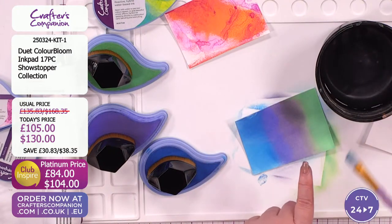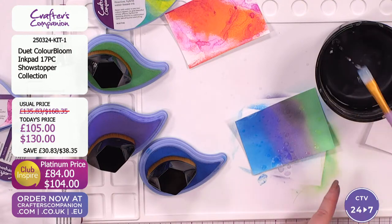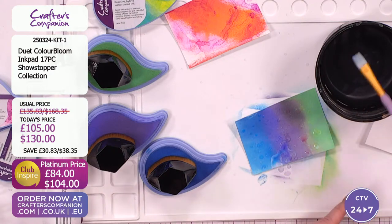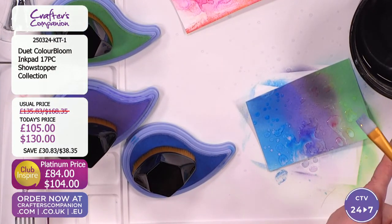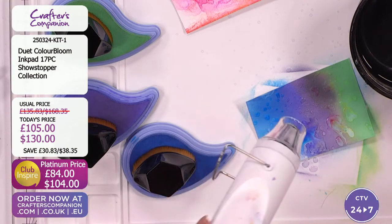So I'm just going to use a brush. And I'm going to splash water. How long, now, if you weren't drying it, says Kathy, does it take to dry alone? It would take a couple of hours. Right, okay. So heat gun essential. Heat gun is the way. And then when you've splashed water, dry.